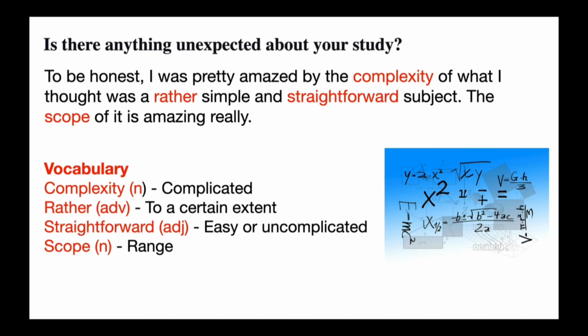Straightforward, it's an adjective, and that's easy and uncomplicated. So it's easy to understand. And scope is a noun, and that's the range of something. What is the scope? What is the range?